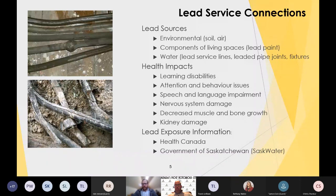Now, lead services. This is your water service, or might be your water service. This material was used at the same time that cast iron was put in the ground to provide our water. Since lead services were put in the ground, it has come to light that it has a number of health and environmental impacts. That is the reason why, as we replace the cast iron water mains, we're seeking to remove these lead service lines.